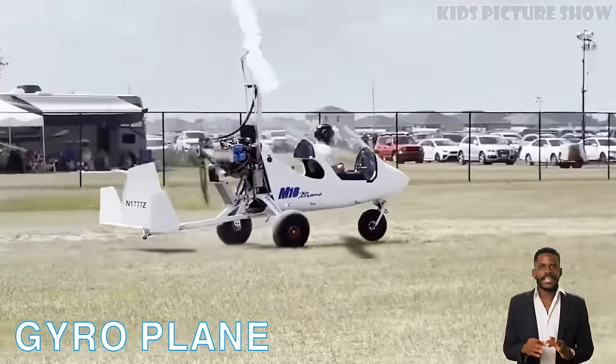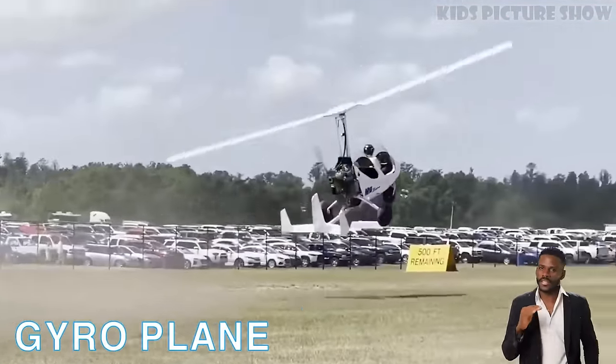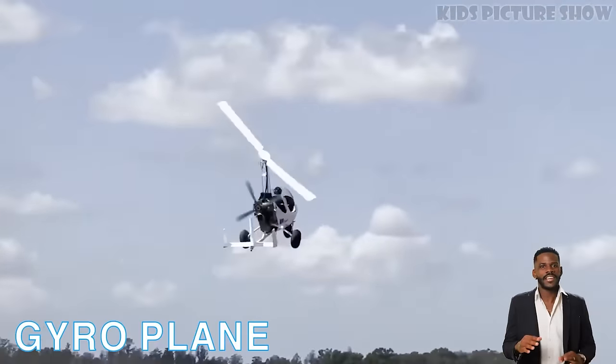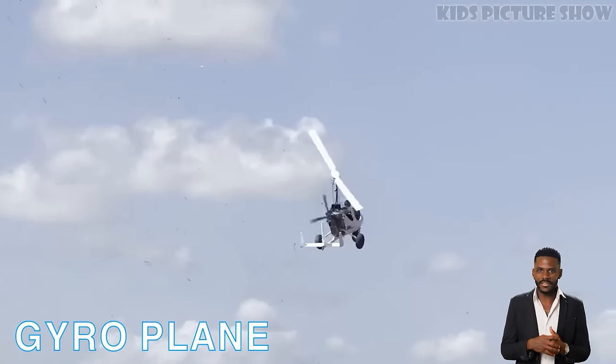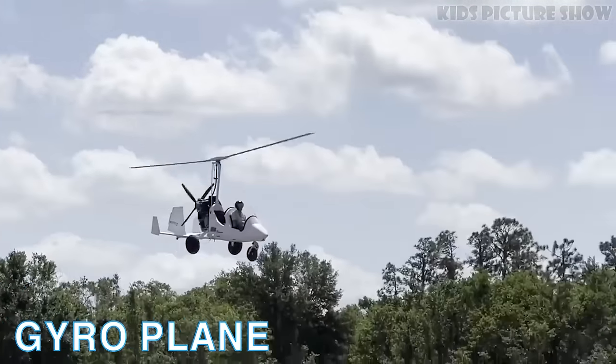Gyroplane. Gyroplanes are small aircraft manufactured to serve the needs of carrying people in small numbers and traveling short distances. Normally, a gyroplane can only carry a maximum of 2 people.